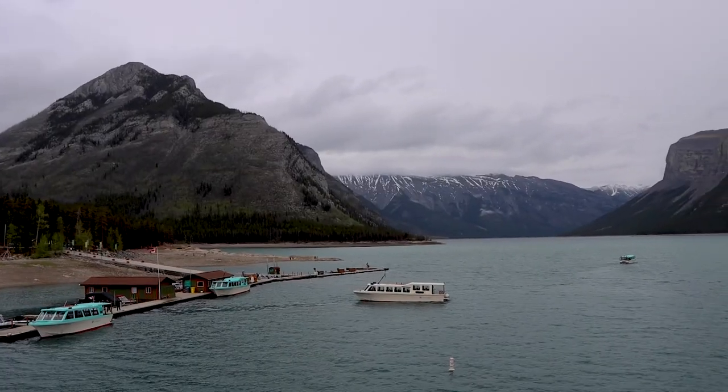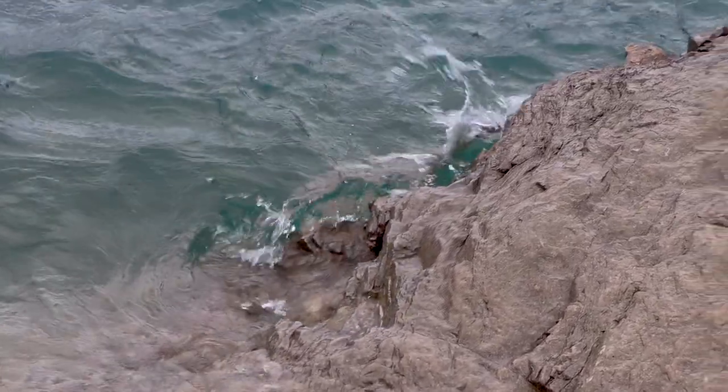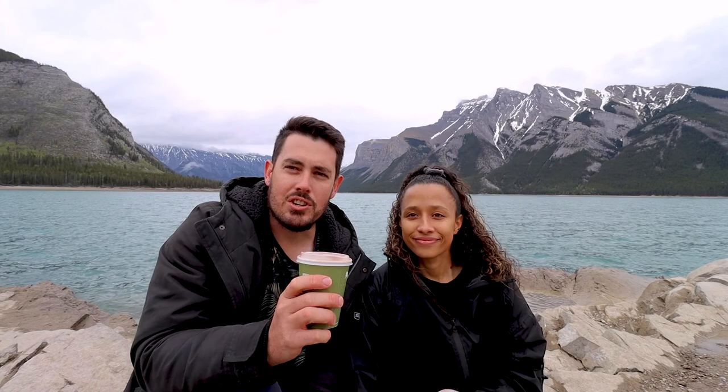As you can see, it's got that beautiful blue color that all the rest of the lakes have as well. It has a bonus little cafe up the top, so that is a great touch. They also have washrooms here, and picnic tables as well, so you can come here for a picnic if that's what you enjoy. We're going to finish off these hot chocolates while you guys have a look at the cafe. Cheers.